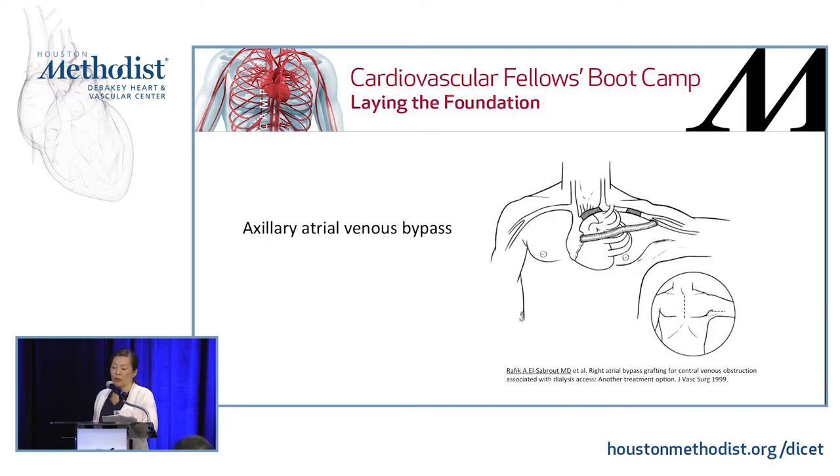And then in terms of a central venous occlusion, in young patients who would tolerate a median sternotomy, doing an axillary atrial venous bypass sort of fixes that problem, and that leaves that arm with other options. And here you'd use a ringed PTFE 8mm going from the axillary vein. You do need a cardiac surgeon on board with you, so don't try this on your own. And then they usually do the atrial part.